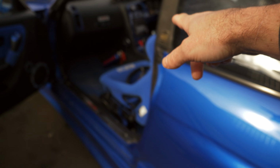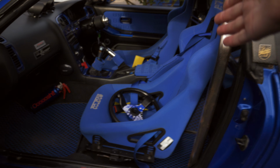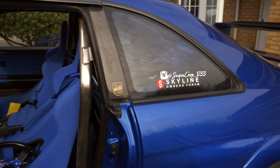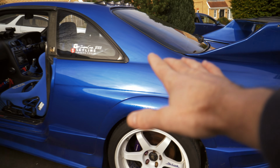To get to it, if it was a normal seat you'd just fold your seat forward, but I have fixed bucket seats, so I'm going to have to pull the seat out to get to the back, and then pull the rear half bench out. You'll see as we go along. That's probably going to be the hardest part of this job.